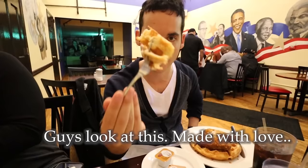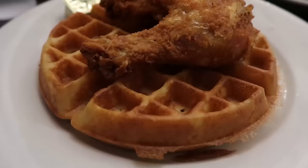Made with love. It's such a perfect combination, Evan. Whoever would have thought combining a chicken waffle in one would be so good, but they sort of complement each other really well. Sometimes you just gotta go ahead and put things together that work, you know?